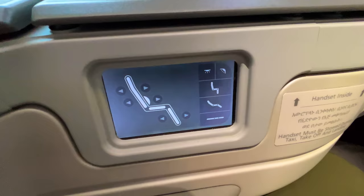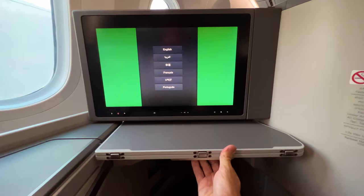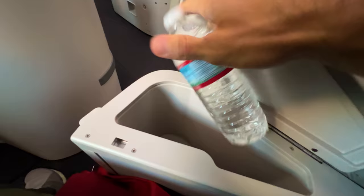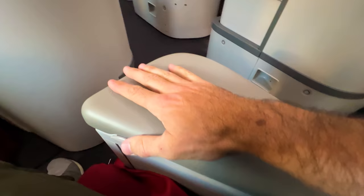Light. This is the seat manipulator. It looks like this flips out. Aha. Down here, that's where my feet go when I attempt to lay down. Here, headphones. Here, water. Oh, it's cold. Guess what? I got a great place for that. I just discovered something.